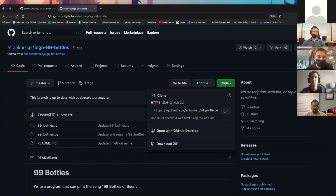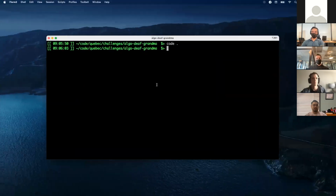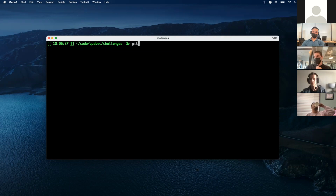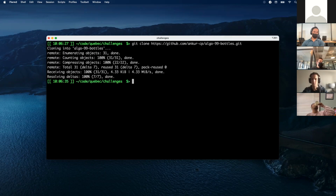Okay, and then I'm going to grab the URL from the code button, copy the URL, go to my terminal. I don't want to put it in my def gamma challenge. I want to put it in a new challenge folder. So I'll do git clone, paste my URL that I just copied. Enter, and now it cloned that down.